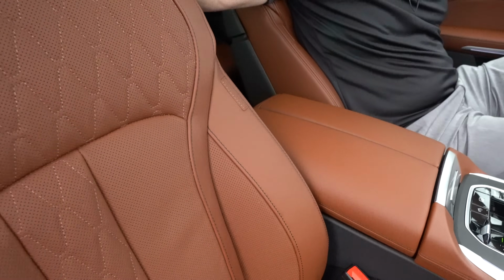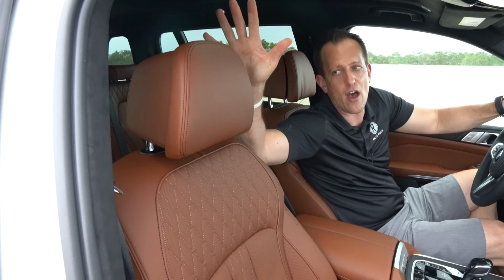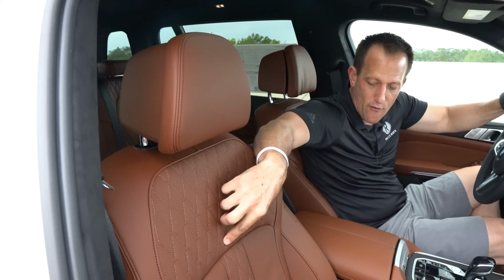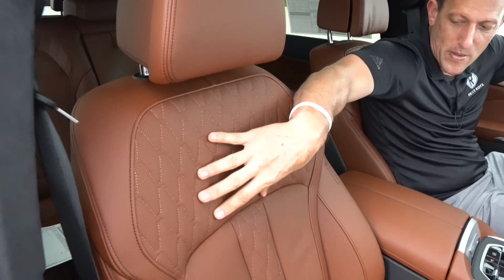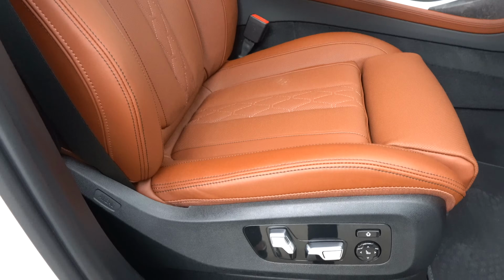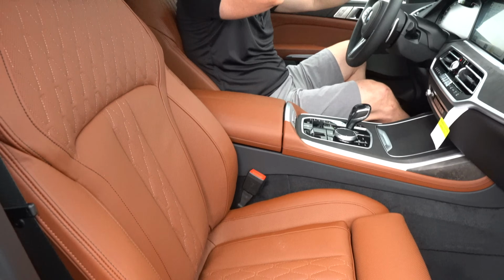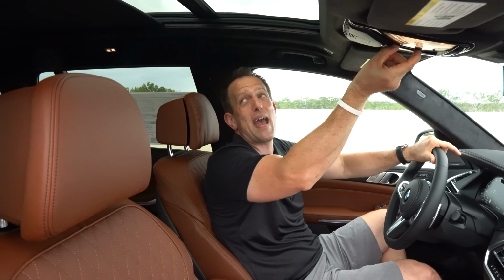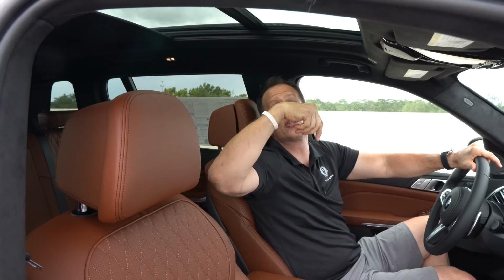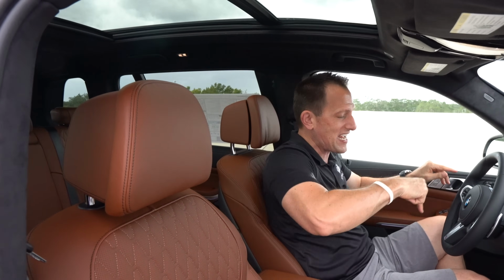Close it up, seats. Leather, I wanna thank all the cows out there, those German cows. Thank you. Look at the beautiful stitch work. Nice soft material, the bolstering, ventilated, heated, and of course you got all that electric assistance for the passenger and the driver. And we have that massive panoramic sunroof. Goes all the way back, even for the third row passengers. But why don't you get your butt over here?